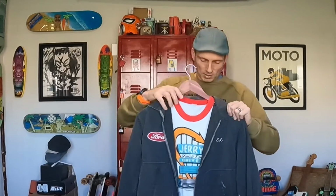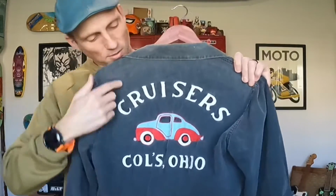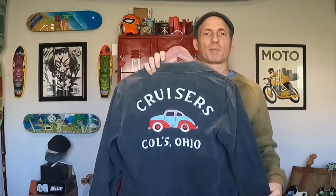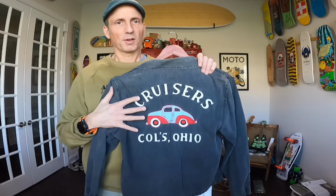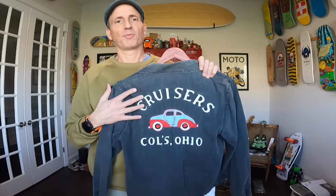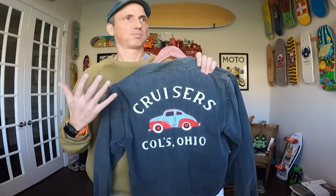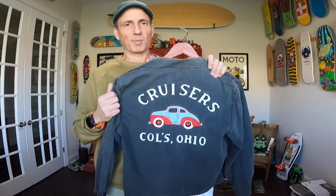in Ohio. Anyway, again, Columbus, Ohio, Cruisers Car Club, 50s to 60s range. If anybody out there has any information on this car club, I would love to know more. But I am just honored to be the caretaker of this treasure. It is a personal connection to me, to my uncle, to cars, to my car connections in Columbus, Ohio. This is just something I will treasure always.